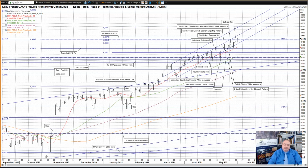So far today, a higher open with another new all-time high. That's currently over the 50% projected Fibonacci line at 64.80 and scanning fresh new territory. It also looks like a day 2 in a 2-day bear bullish separating lines pattern. It seems a weekly key reversal up made, as said, from 3 weeks ago, continues to influence this market.